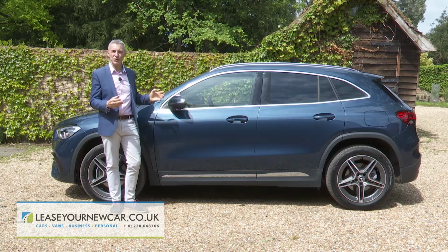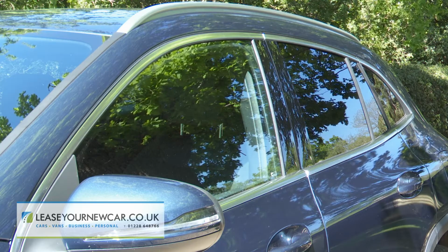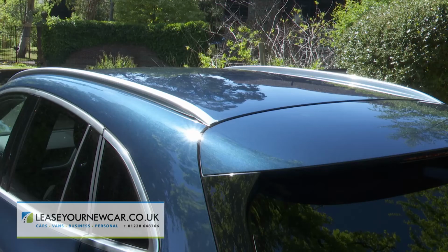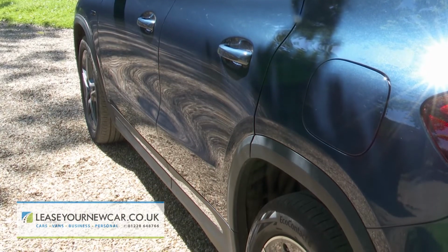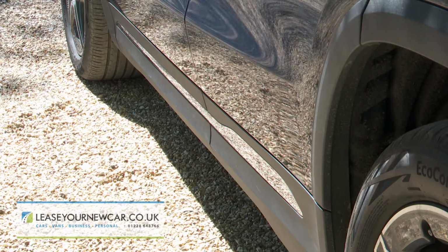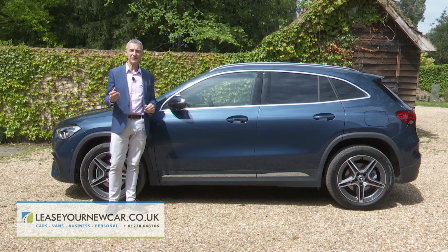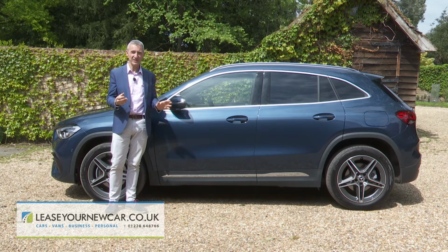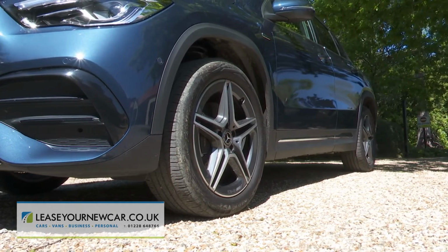The powerful shoulders of the bodywork blend with the coupe-like lines of the tapering side windows and a contoured panel profile. Roof rails and all-round protective cladding over the wheel arches and the lower sills emphasise the SUV vibe. And of course, to suit the current trend, you can have large wheels. Rim sizes range from 18 to 21 inches. We've got the 19-inch AMG 5 twin-spoke alloys here.